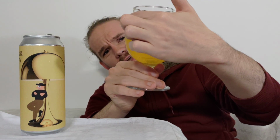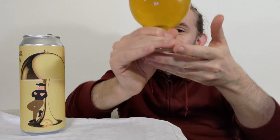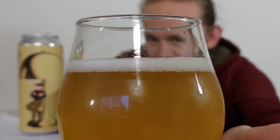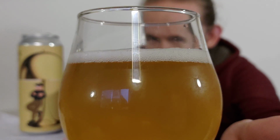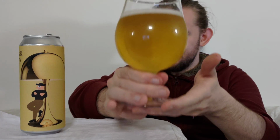Before the head disappears, it poured with somewhere between a half and a two-thirds finger of a frothy, I would say perfect white head. You can see that quite nicely on this beer here. But yeah, lovely kind of bright, pale golden straw colour to this one. It looks exactly as you would expect from a rice lager, to be honest with you.